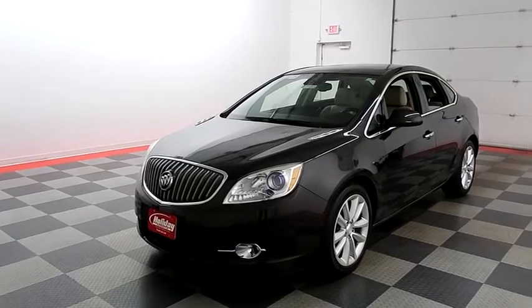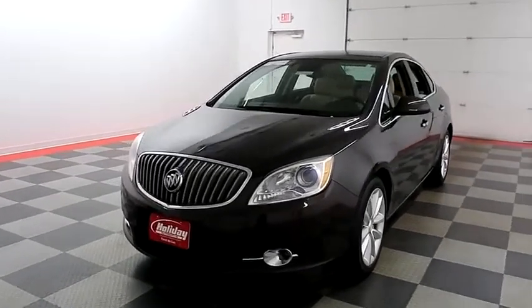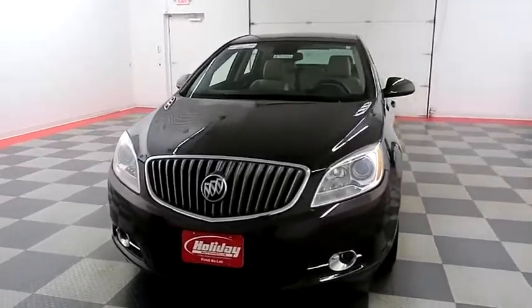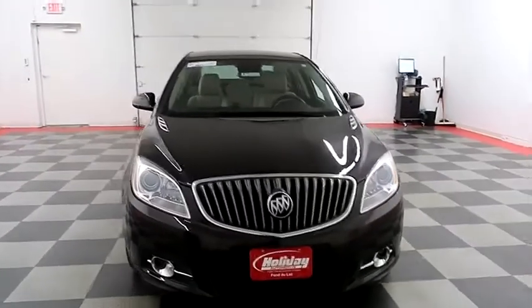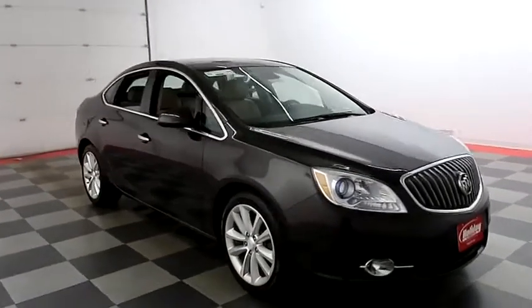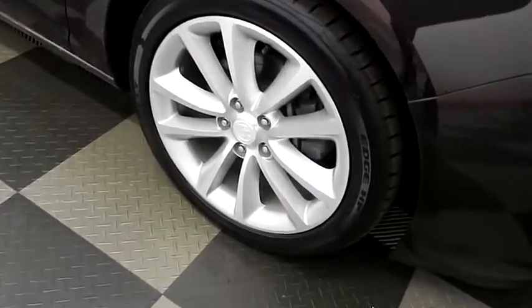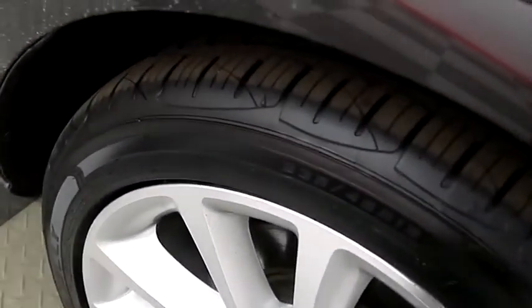Today we're going to take a look at a 2014 Buick Verano. Stock number is A7482. Starting right away up front, you have factory fog lamps and a waterfall chrome grille. A look down the passenger side, you have alloy wheels. Those are wrapped with Kelly Edge tires.